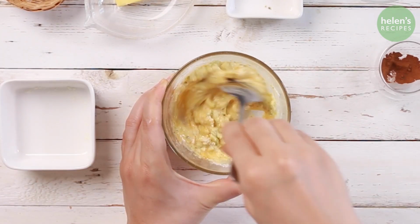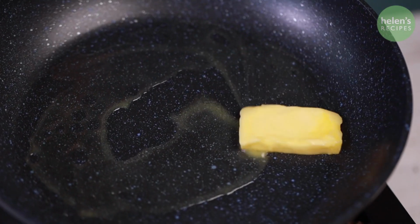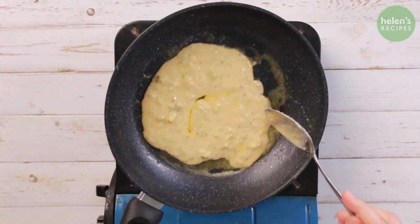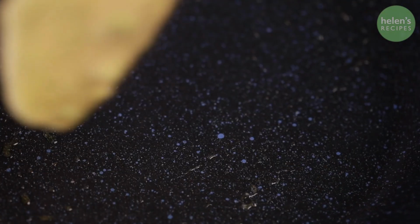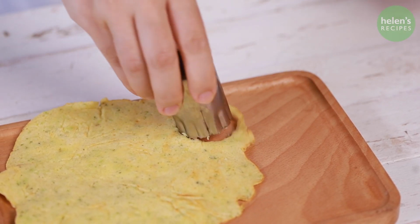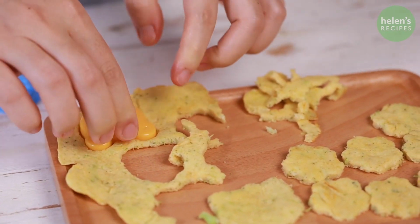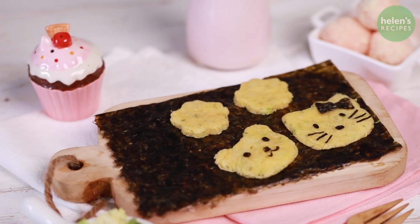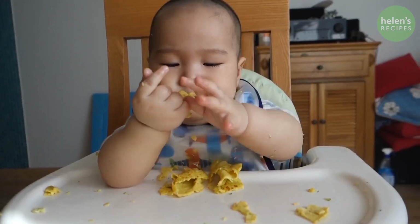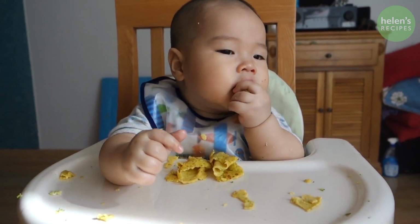Melt the butter in the pan. Then pour in the mixture and tilt the pan to spread the mixture evenly. Flip to cook both sides, then leave to cool and use cutters to cut into cute shapes. I made this for the first time when my son was 7 months old, and he enjoyed it so much. You can substitute the broccoli with apple or bananas. Both of my kids really love this one, so you can give it a try to see if your baby loves it too.